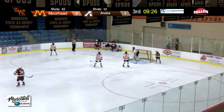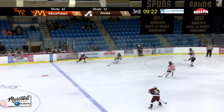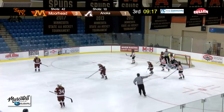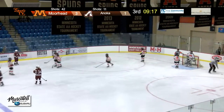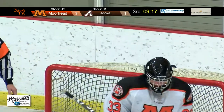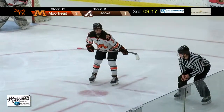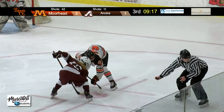It's nice to see some of these young Spuds getting some ice time here because there is a lot of parity in this group. And on any given night, there's a nice save by Janke there. Yeah, like I said, it's nice to see some of these players. There's a lot of parity in the Moorhead program for the girls' side, and a lot of young, promising up-and-coming girls. So you see some new faces here getting ice time. Dielstra, Heineman, Martinson. So it's nice to see they're playing well.